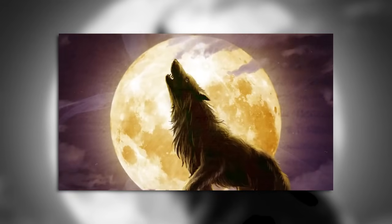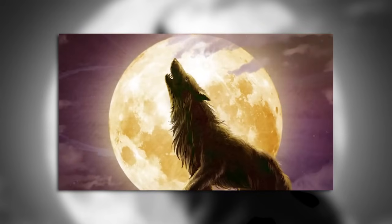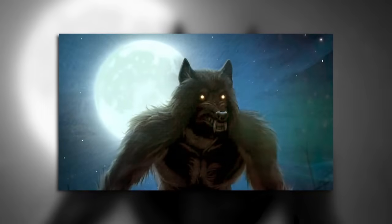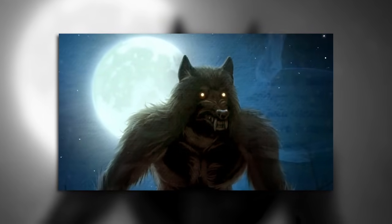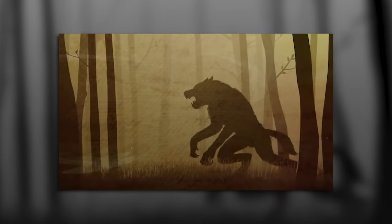A while later, other army men reported hearing howls at night that scared even the bravest of them. As the war went on, other men were sent to patrol no man's land, and they too were found attacked by a large animal, one that had inflicted similar wounds to the last.